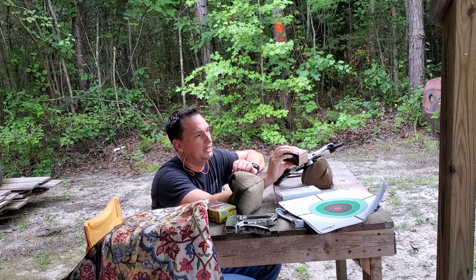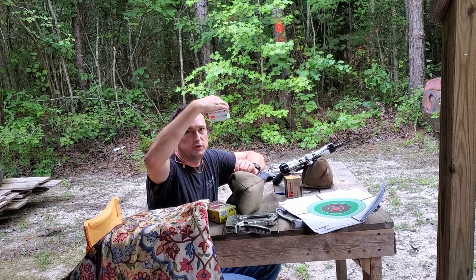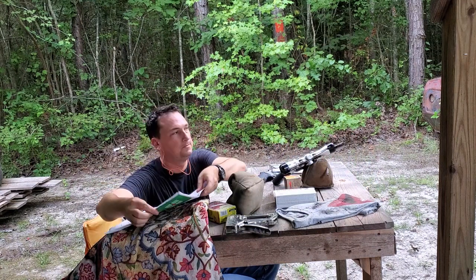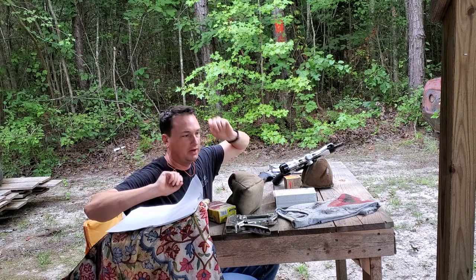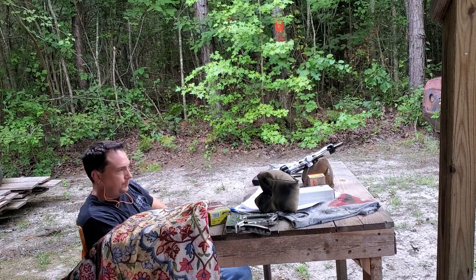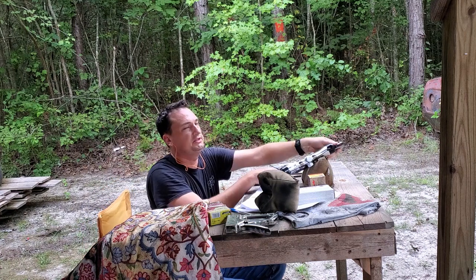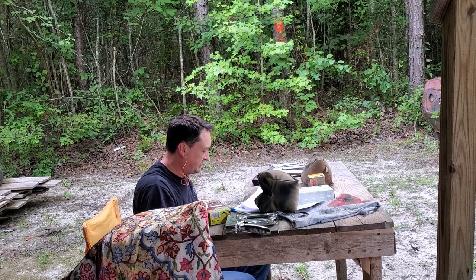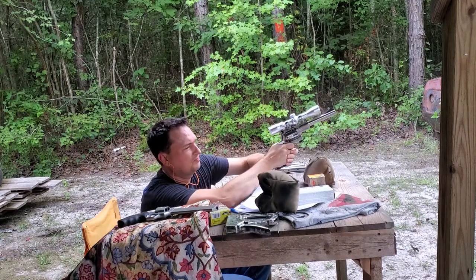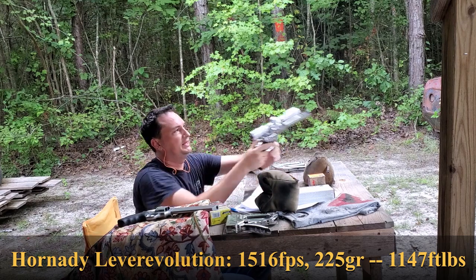So I'm going to call this a drag race. We're going to be shooting Hornady 240 grain XTP, and I've also got some Winchester 240 grain jacketed soft points, and I'm going to see if we can get some readings on the chrono. We're at 50 yards. This is just going to be a practice. I've only got one round of this XTP. We're going to do one shot of that just to see if the chrono is going to pick everything up. 1516. So that's pretty good. That picked that up.